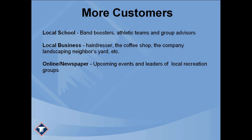Local businesses, though, too, are another great one. The mom and pop businesses, the small startup businesses, those are great because right when you see them start, right when you see them open their doors, you know right off the bat they need uniforms. They need some kind of t-shirt or hat or maybe tote bag giveaways or something to that effect, thinking about their advertising.